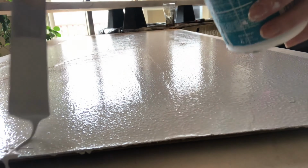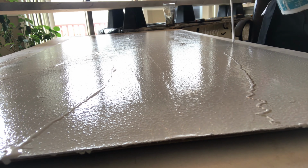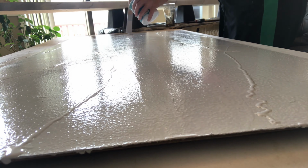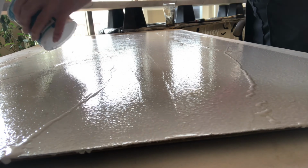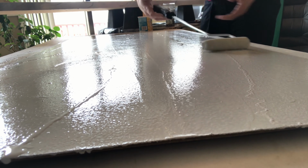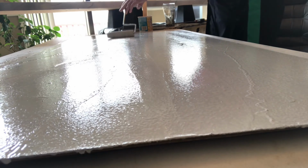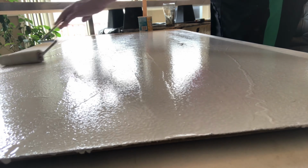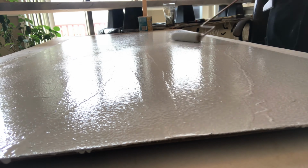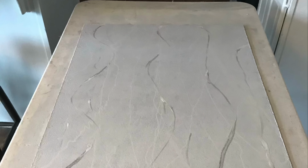The first few tries, I took a stick and just drizzled across the board with different shades of gray and white paint, and then kind of just flattened them out a bit with a roller. When I'm flattening it out, I'm not giving full pressure onto it.